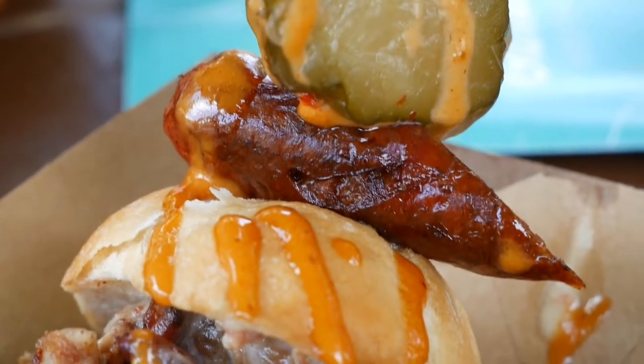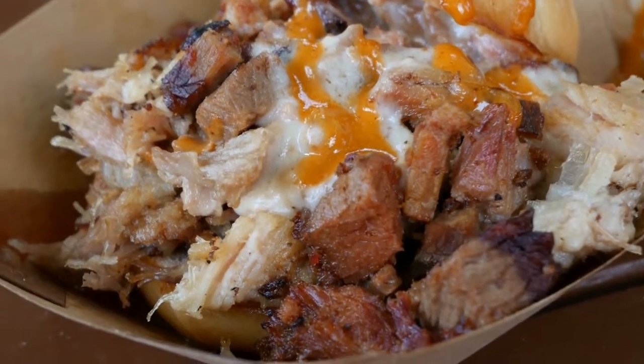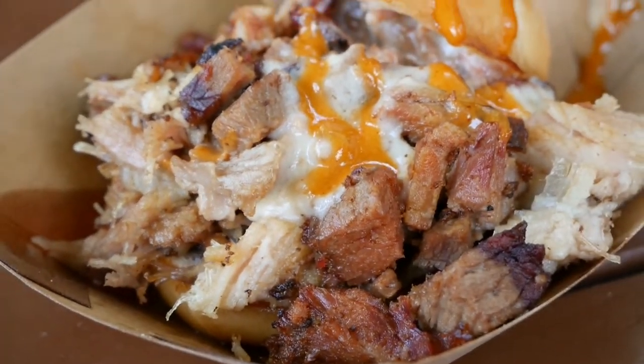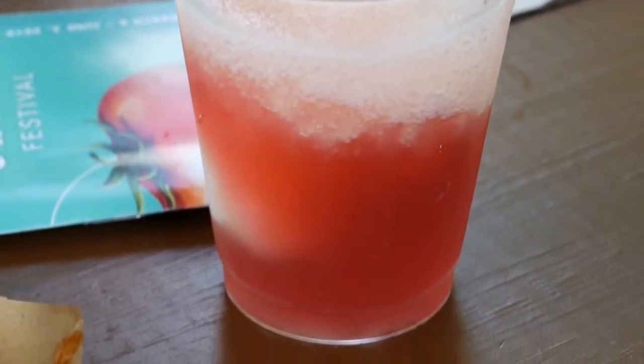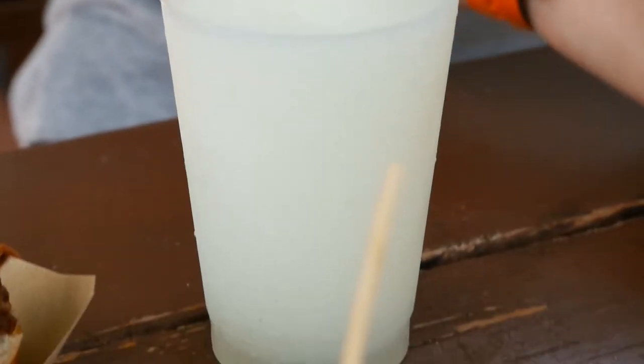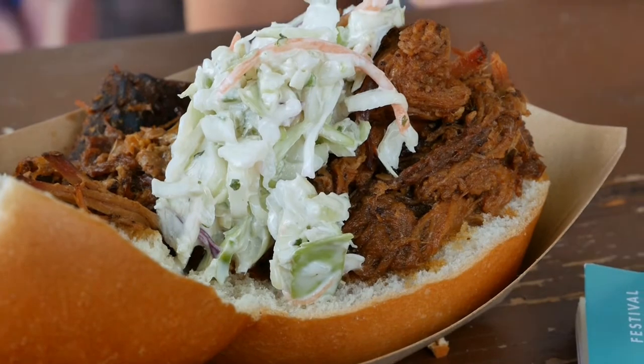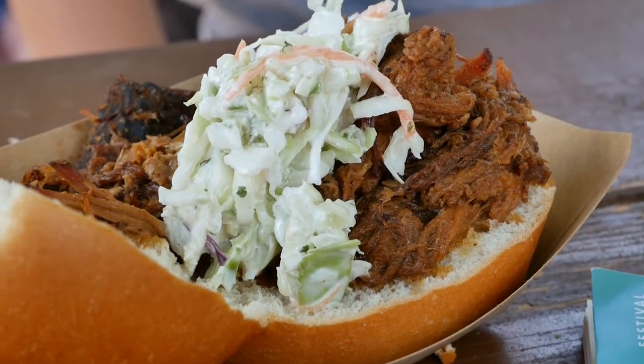That's barbecue. Pickle, meat, bun, innards. This is the burnt ends and pork pulled slider. This is gonna be good. And this little ditty right here, this little moonshine lemonade. JR got a lemonade. Sans moonshine. Check this out. He got a pretty good looking pulled pork slider with slaw.